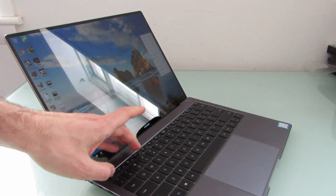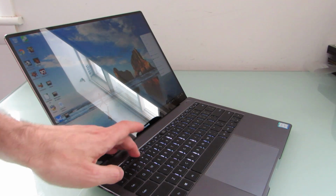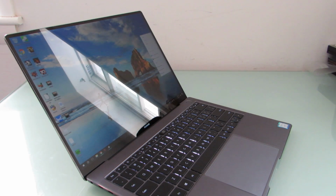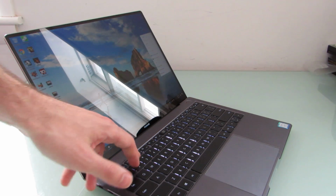One thing that I meant to point out here, let's see if we can get a good angle so you can see the backlit keys. So the backlit keys are either on or off. And there's no other settings. So if it's not really bright enough for you and you want brighter, well, not much you can do about that. It's basically on or off, and that's it.